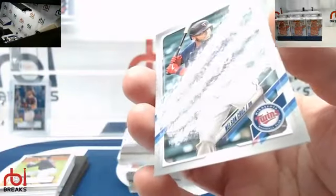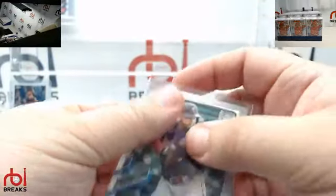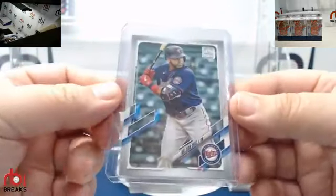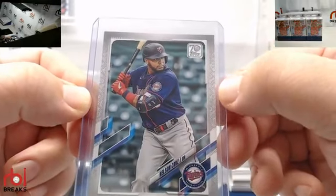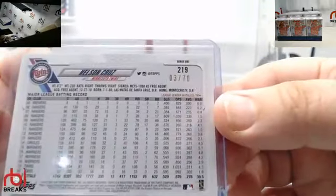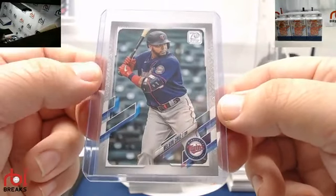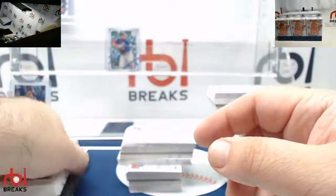Nelson Cruz for the Twins. Let me sleeve this up. This is the 70-year anniversary platinum parallel, numbered out of 70. This is the only year that they did this. You can see along the border, it's got the 70 years of Topps logo. Nelson Cruz for the Twins. That is numbered 3 out of 70. This is one of the nice parallels that we're looking for. It's a good hit for the Twins, and this year, I think, is the only year that they're going to be making that card.